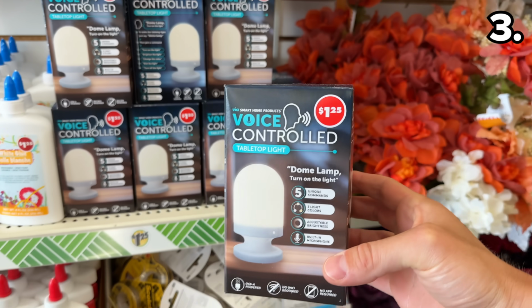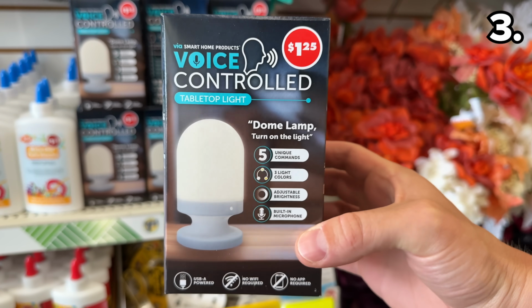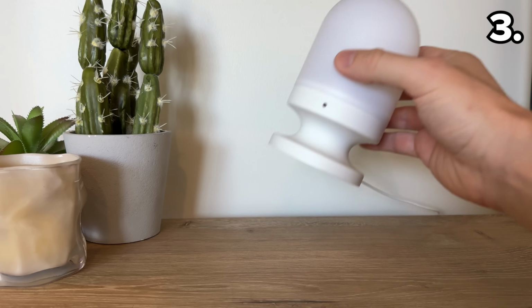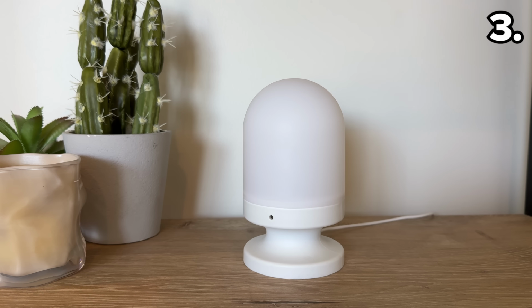I was so excited to see this voice-controlled lamp return back to Dollar Tree for $1.25. No Wi-Fi is required, and you can turn this on or off while adjusting the brightness or light colors, all with the power of your voice.